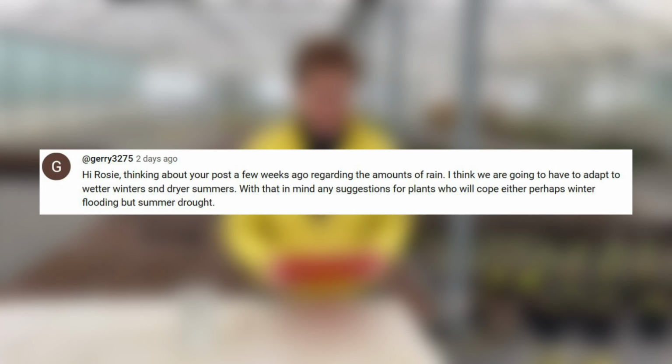Hi Rosie, thinking about your post a few weeks ago regarding the amount of rain, I think we're going to have to adapt to wetter winters and drier summers. With that in mind, any suggestions for plants which will cope with perhaps winter flooding but summer drought?